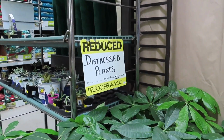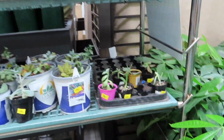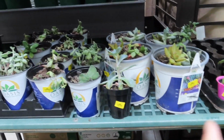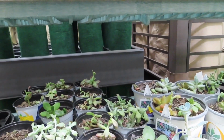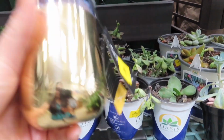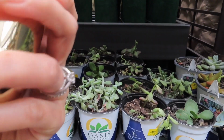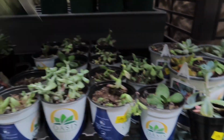Reduce distress plants. This one says reduce distress plants. It's more like dead plants instead of reduce distress. Oh, look at this. This is $3. Yeah, but it's more like dead.